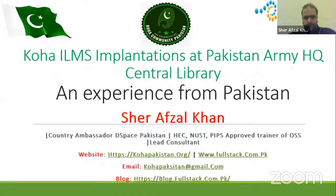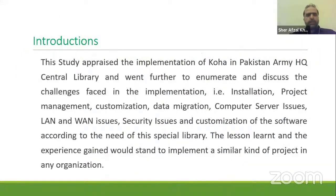As I discussed, we have done this project recently. I have done many projects for the past 1 year, but this one is the biggest project in the history of Pakistan Army Institution. This is the biggest library of Army headquarter, Pakistan Army headquarter library.